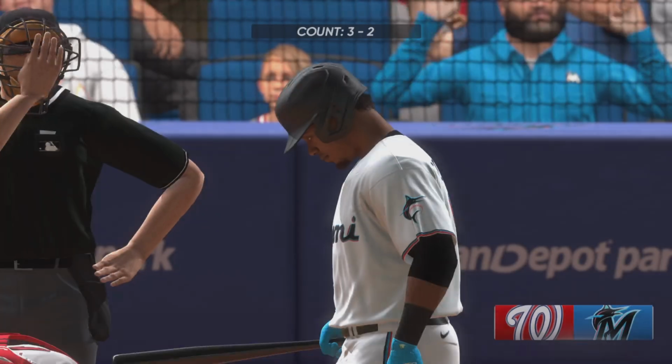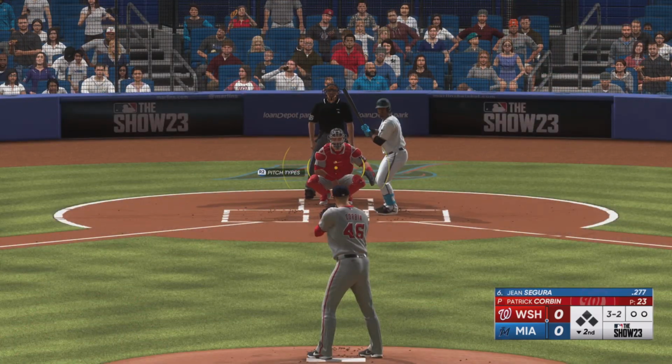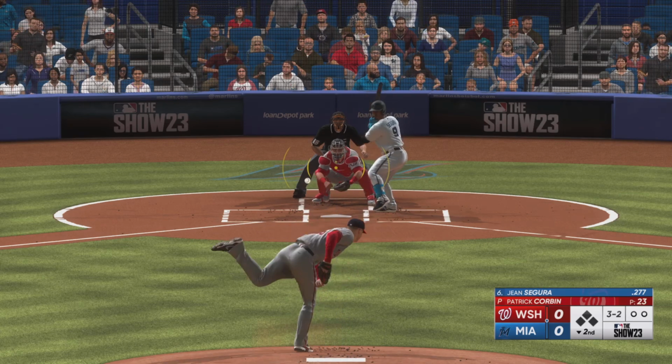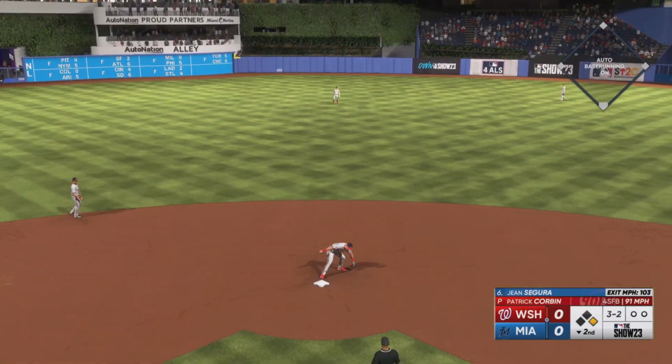Back here at the ballpark. Gene Segura at the plate here. The third baseman, Segura. And a seed into center. That's a base hit. And the leadoff man aboard.